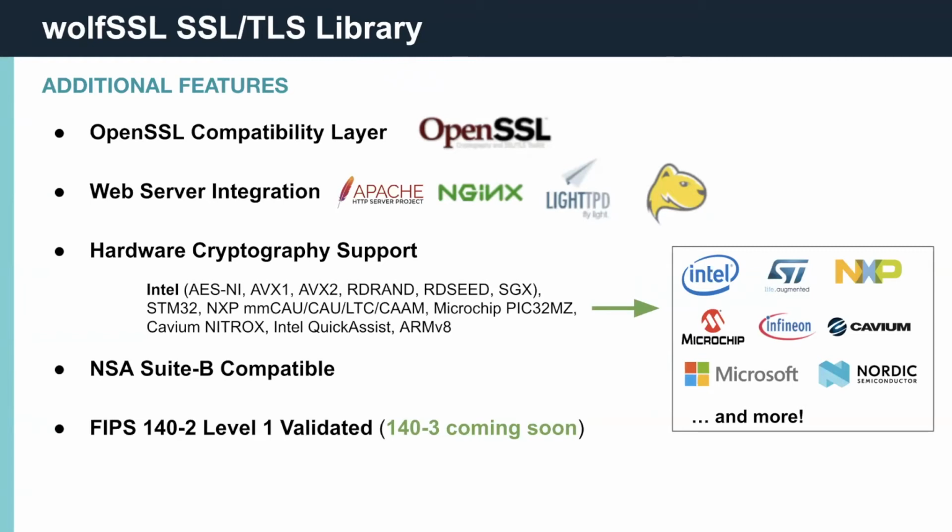And one of the other big differentiators for wolfSSL is our support for hardware-based cryptography. So if you have crypto in your silicon available, oftentimes if we have the support for that already, we can offload and call that crypto instead of our software crypto, giving you performance increases and code size reductions. wolfSSL is NSA Suite B compatible and also has our FIPS 140-2 validation. We are working on 140-3, which will be coming sometime soon.